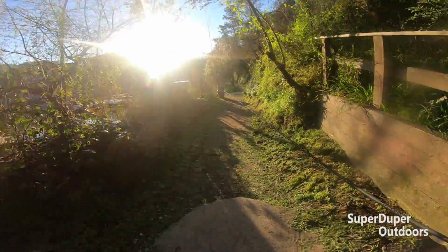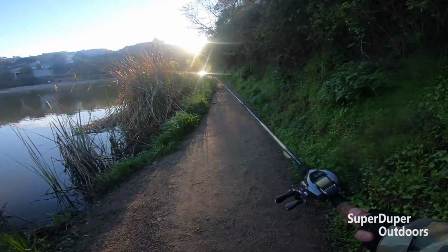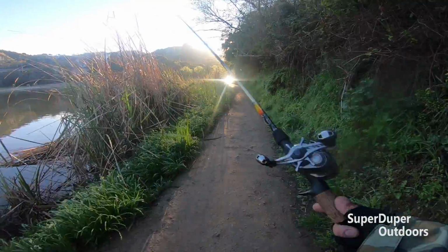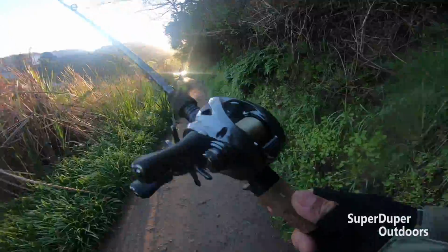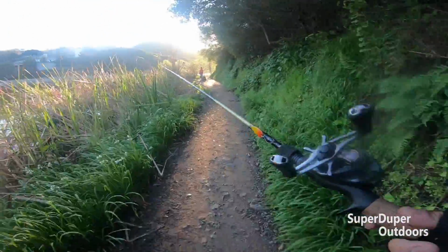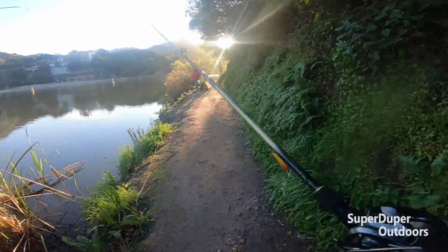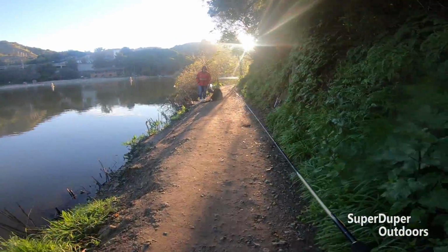What a beautiful day. Today, up at bat, is a Shimano Aldabaren. I have 2-pound test on this, P-Line CXX, running a Shimano Sensilite. It's a crappie rod. It's a little stiff for my taste, but it works.